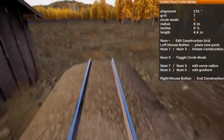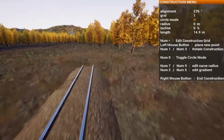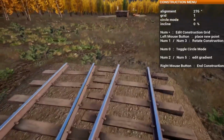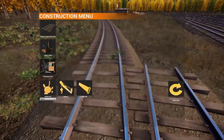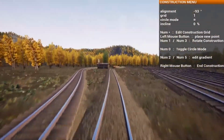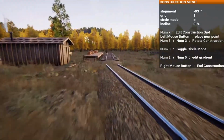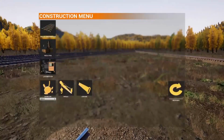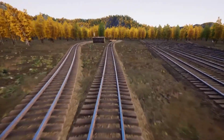All right. Come out to there. And hopefully we can link it to the siding or the switch here. Hopefully it's not too terrible of a curve. Oh, that looks like crap. But not too crap, you know? Let's see how crap this looks. Oh, it would look like crap because I didn't link it. But okay. That doesn't look too bad.